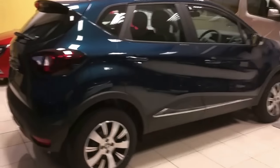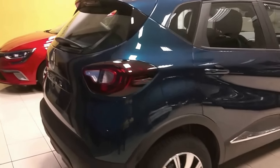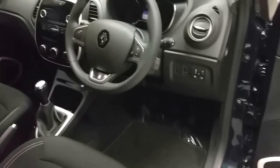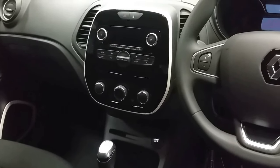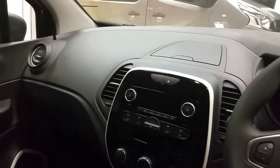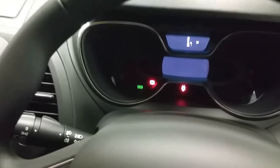With a few little extras now added since the Life, you have ABS, CBD, Hill Start Assist. And inside we have cruise control, speed limiter, manual air conditioning, 5-speed gearbox, your radio, your Bluetooth, your USB ports, and a compartment up on top along with your glove box. There's an eco button on this as well for added fuel economy. You can actually see it's actually set on the dash.